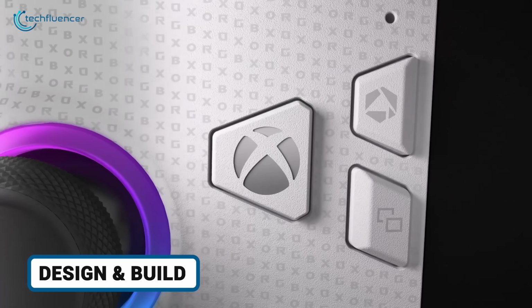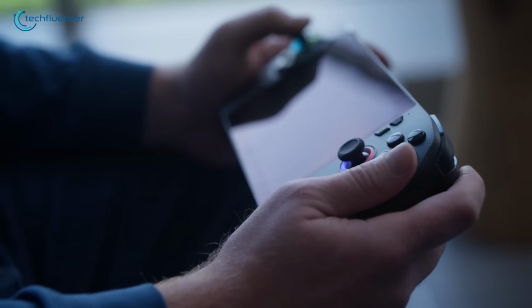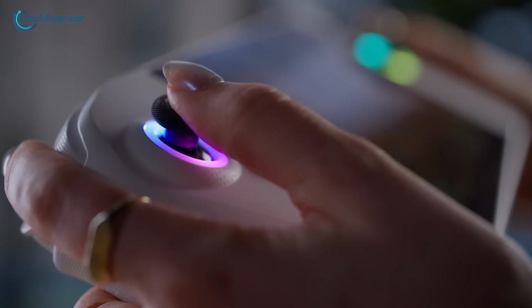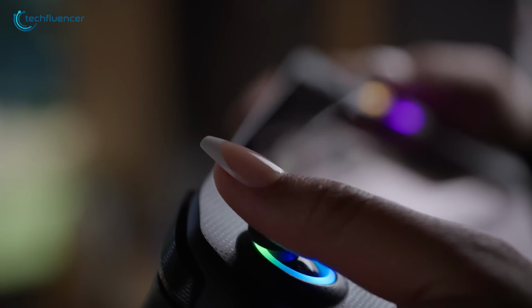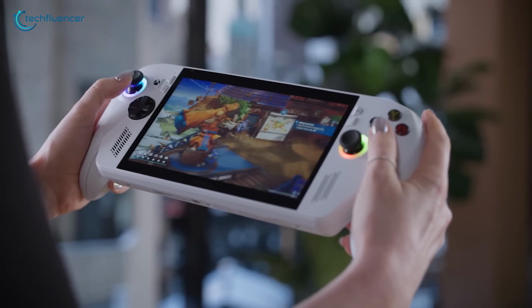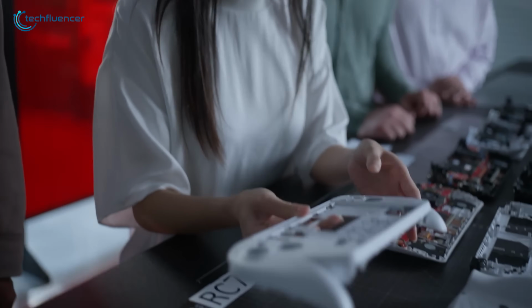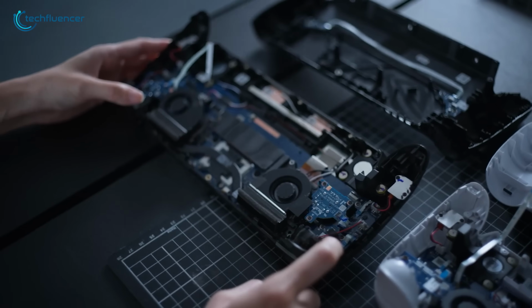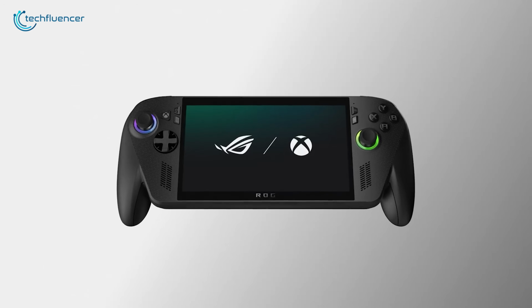Starting with what you see and hold every time you pick one up, the Ally X feels like an Xbox controller with a screen slapped in the middle, in the best possible way. Those contoured grips are genuinely comfortable. If you've ever gamed on an Xbox for hours, your hands will feel right at home here. The device itself is slimmer and lighter than the Legion Go 2, which makes it easier to toss into a backpack without thinking too much about weight.